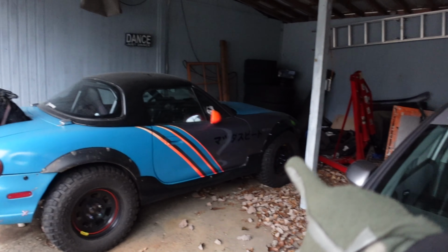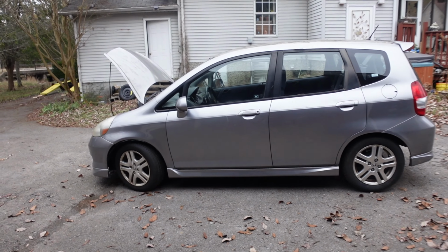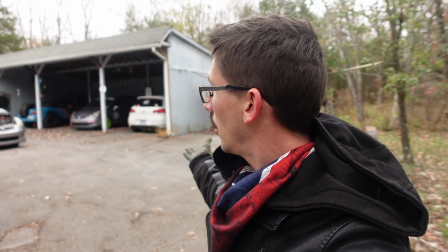Do I make another off-roader that I probably won't use? Probably not. Or do I just sell it? You know, get it in nice running condition, and give it to somebody who needs it. So that's also an option. I do have too many cars, so yeah, I'm probably definitely gonna have to get rid of one.